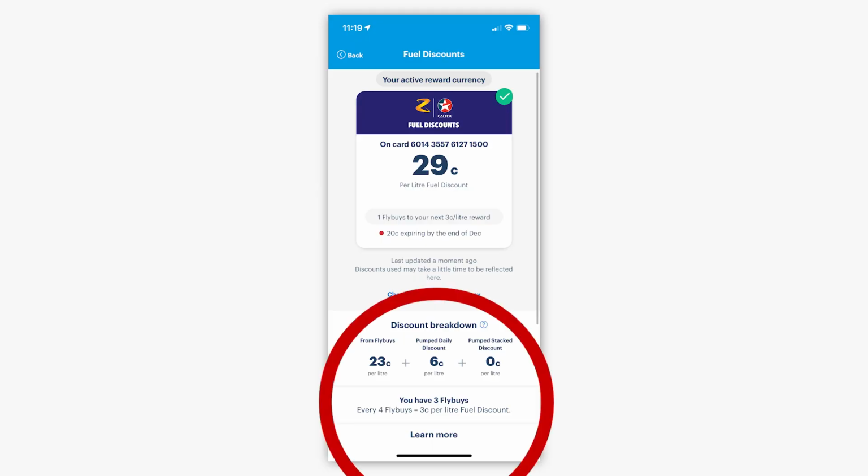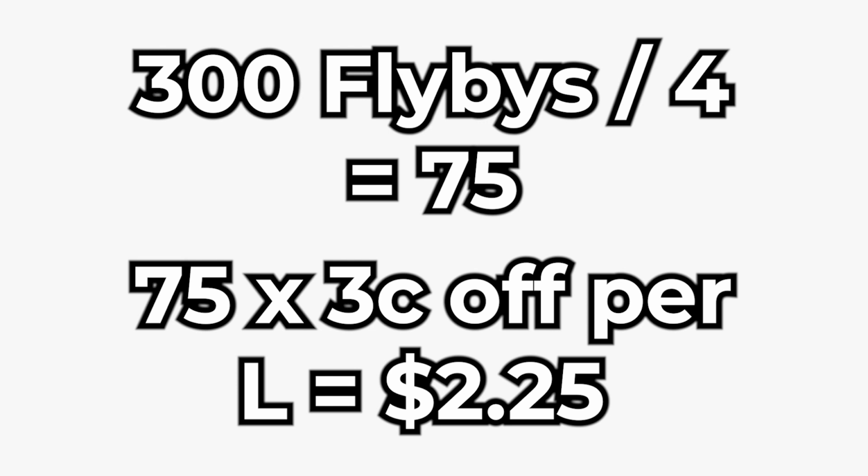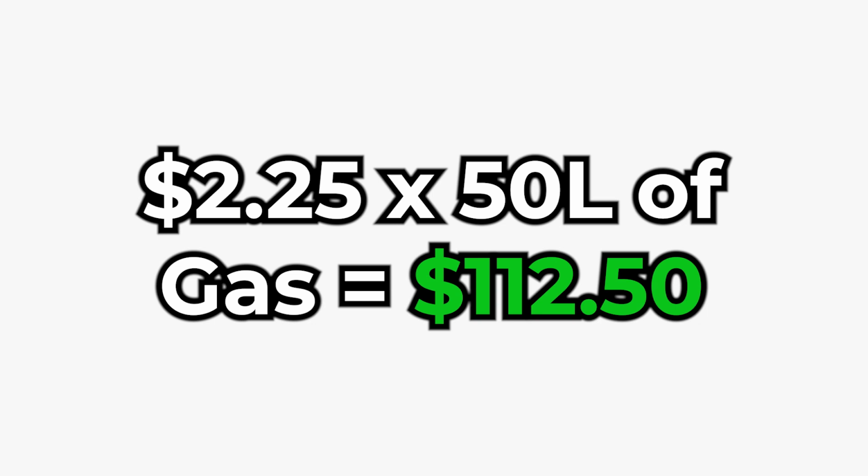And because you can get 3 cents off per liter for every 4 Flybuys points that you accumulate, that means from this Disney Channel promotion, I was eligible for $2.25 off per liter the next time I wanted to use my Flybuys rewards. And 50 liters worth of gas at the price of $2.25 per liter is $112.50.